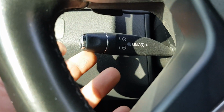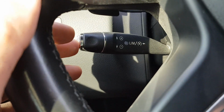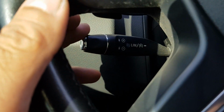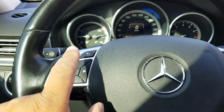The Mercedes cruise control is the best in the world. It just is. You drive, you touch it up, that's it, cruise control's on. You press the limit and it will dictate that's the speed you're not going to go above. So 120, for example, say on Mohammed bin Zayed Road, or 110, whatever you want to set it at, you just simply press it in.